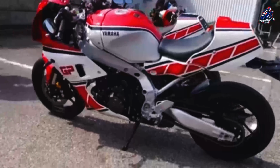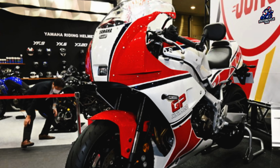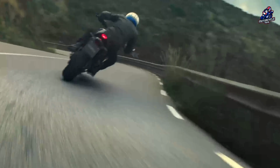The color pattern of the top cover is different, but the red and white strobe colors are arranged from the bottom to the seat cover, and the GP logo on the side has a nice finish. The exterior kit appears to include everything from the front fender, top and bottom covers, tank cover, and seat cover. It is being displayed as a reference exhibit at the exhibition, and its price has not been determined.